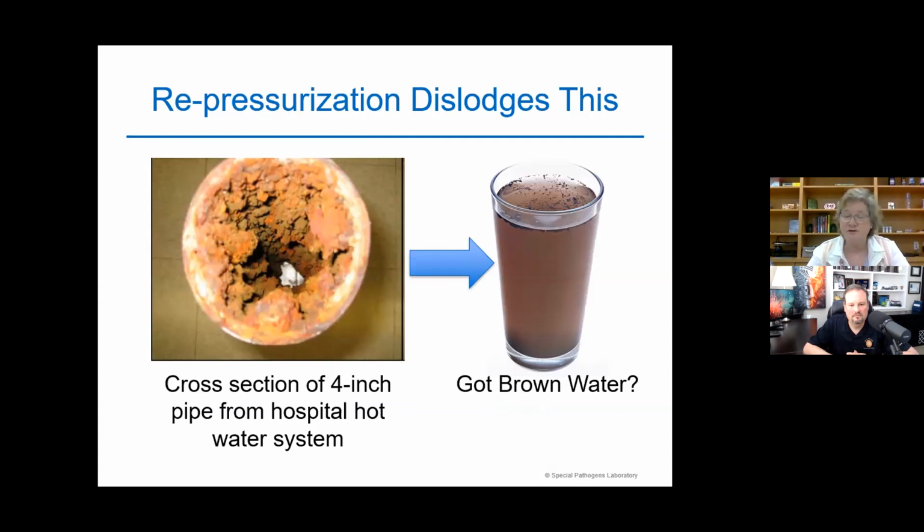And I just want to also tell you that it's not just when you see brown water, that's sort of the most extreme situation. Even in a glass of water that looks clear, we know there's bacteria there as well.